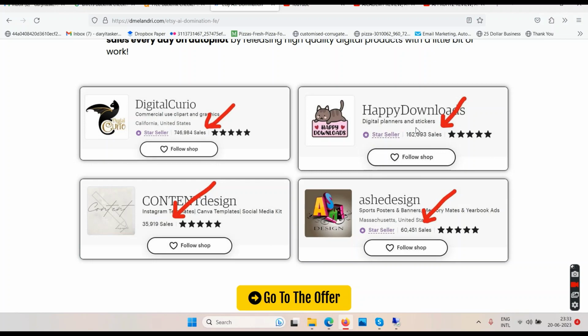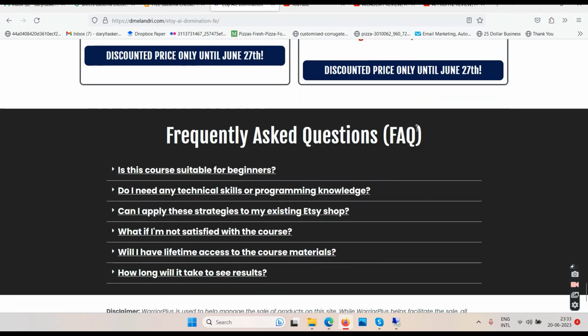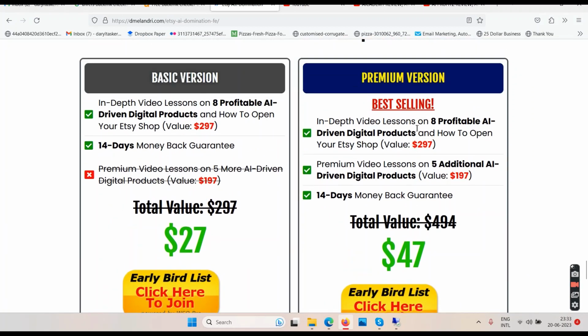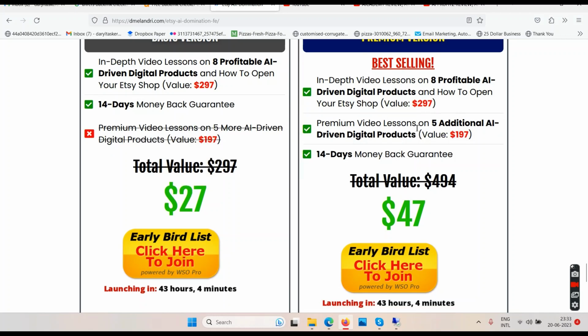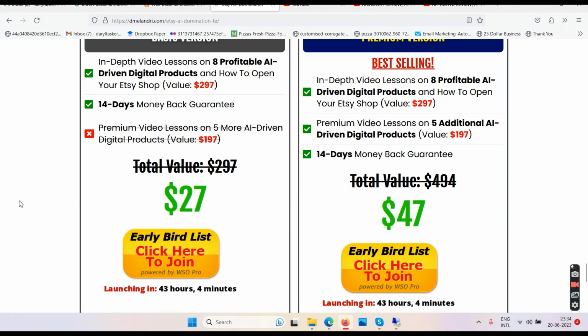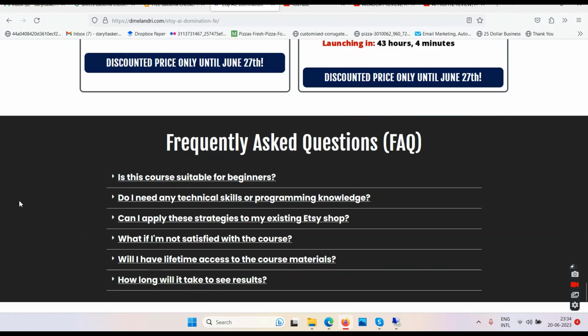Now if you are interested in this program, which will teach you how to create your digital products and sell them on Etsy, then you will have to go and buy this basic version, the premium version. You can see the prices here and the features. So in basic you will get this, and that will cost you $27, and in the premium version you will get these things and it will be $47. Both comes with 2 weeks of money back guarantee.